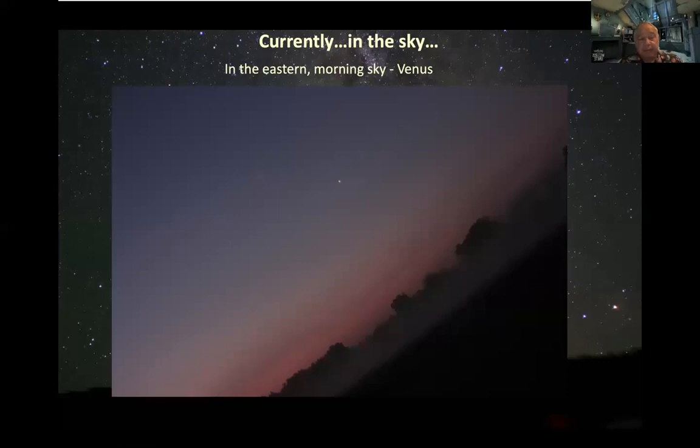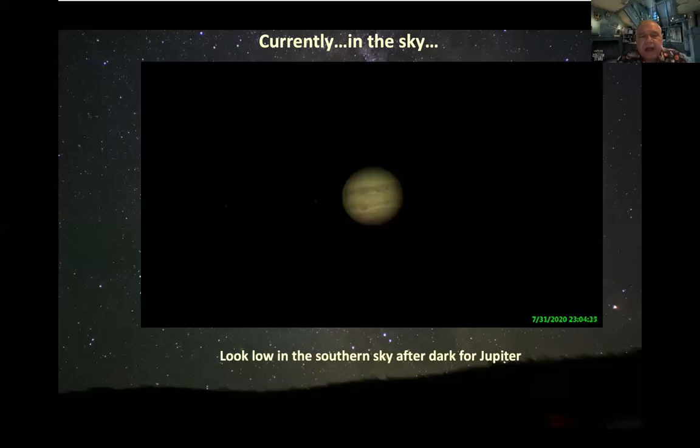Jupiter, although it looks like a star-like object to the unaided eye, without a telescope, if you were to look at Jupiter with a telescope, you really would be treated to a beautiful view of a large planet, of course, the largest planet in our solar system. And you could see some cloud features, some weather in the Jupiter system.